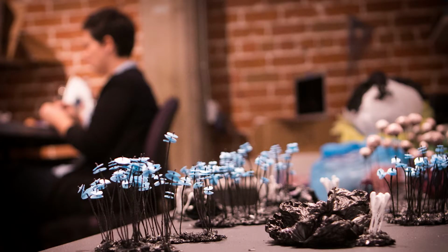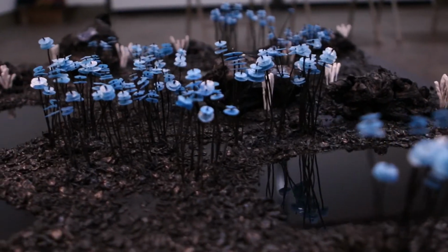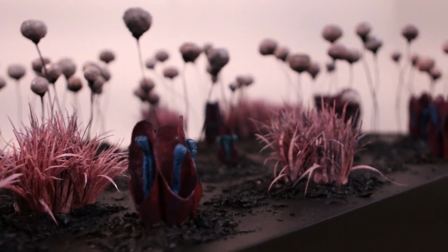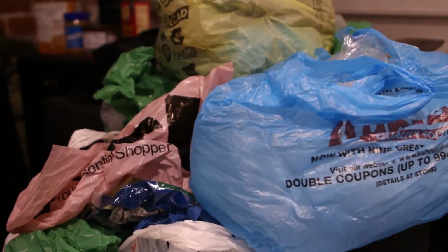For about, I feel like, 6 years now, I've been working with consumption and waste. My thesis work is about a metaphorical future where plastics have fused with organic matter and have become the hybridized species that fill the landscape. So I'm using just soft plastics. I'm not painting any of it.